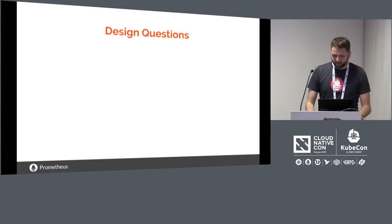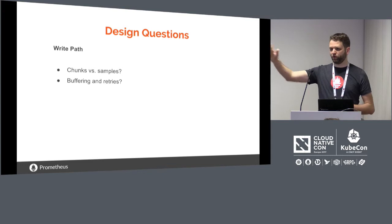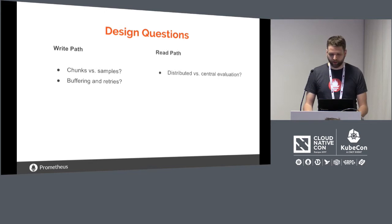So this posed some design questions. On the write path, we had this kind of argument of, do we send entire chunks over? Prometheus's local storage already chunks samples in every time series and compresses these chunks very nicely. Or do we just send live as we get the samples? Do we send them live over to the remote system? Also, how much buffering and retries do we want to do if the remote end, for example, is just not reachable at the moment?